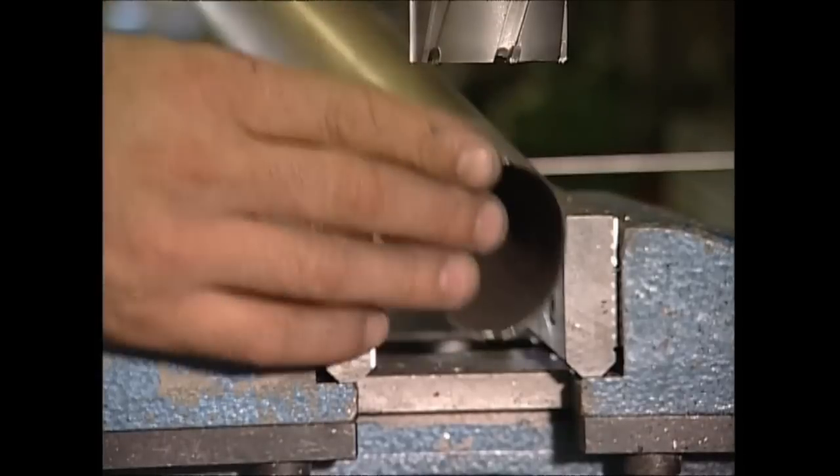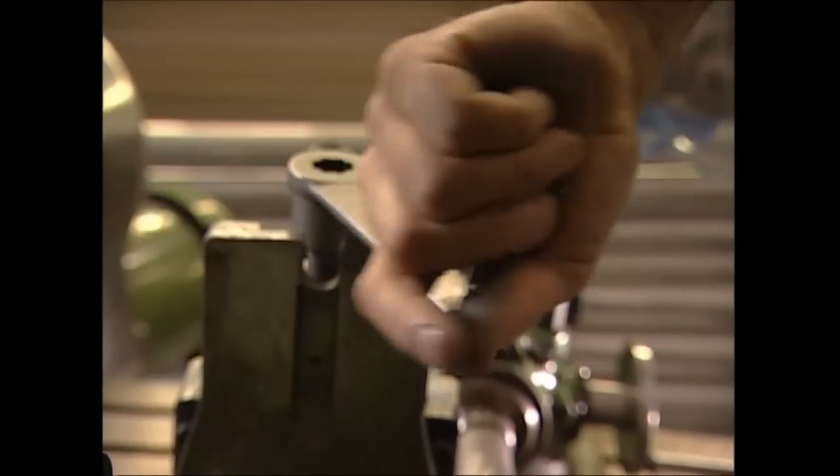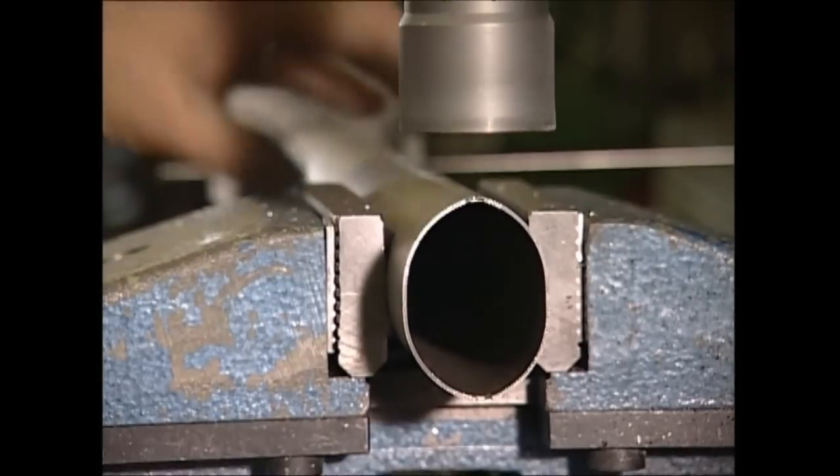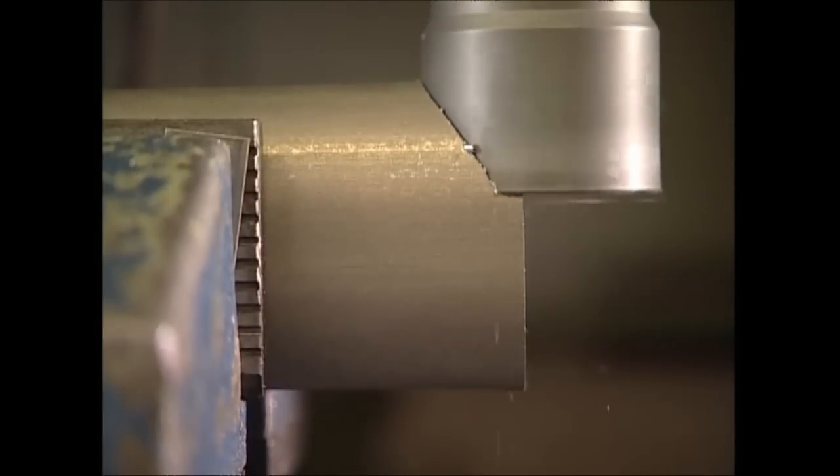Then it's clamped in a vise where it's drilled with a circular bit the same size as the tube to which it'll be connected. It's accurate to 1/10 of a millimetre, which ensures that the frame will fit together perfectly.